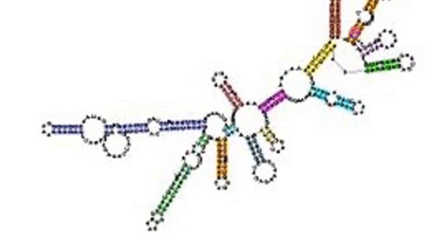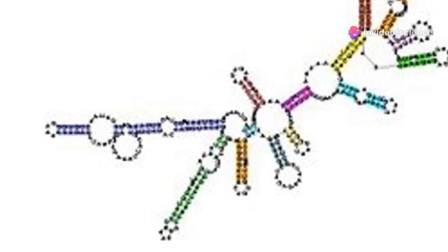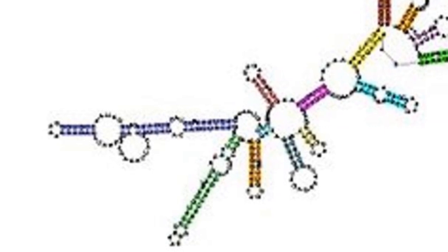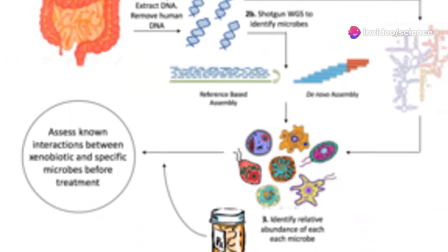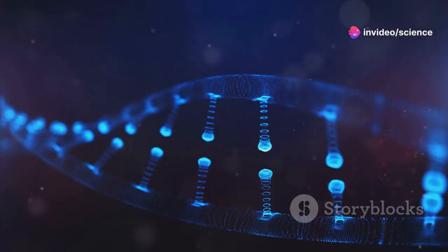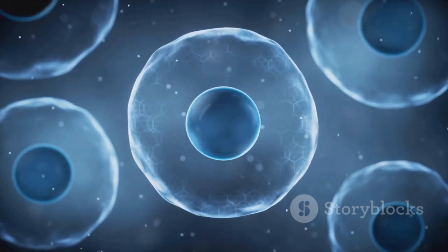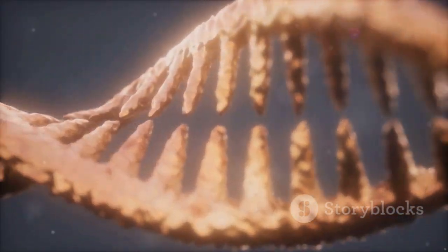rRNA, once thought of as a simple structural component of the ribosome, is now emerging as a key player in a wide range of cellular processes, opening up new avenues for scientific inquiry and potential medical applications. The story of rRNA is a testament to the elegant simplicity and astonishing complexity of the natural world. From a single molecule, a universe of activity unfolds within our cells, driving the processes that make life possible.